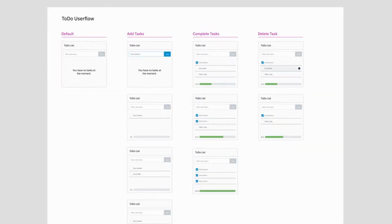And let's say we're working with a designer, and the designer said, hey, this is the workflow of it. So if you think about it, we have a default where it's like no tasks available. And then we have three key workflows. One of them is adding a task. The second one is completing a task. And the third is removing a task. So based on this workflow, we actually can create our Gherkin statement right now.